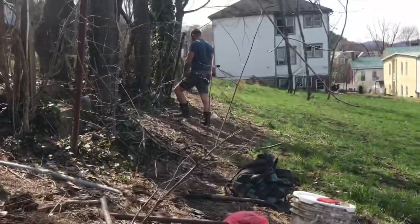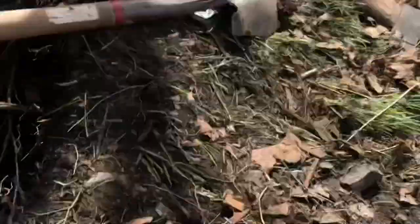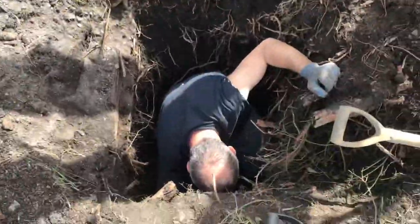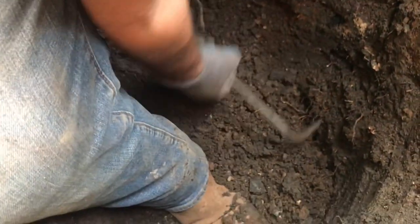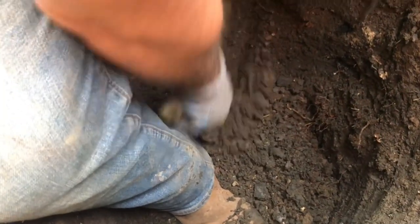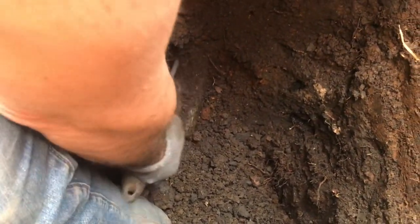And Corey just found another hole. Sweet. So we got a third one to open up. All right, see that? Steve's got another bottle in the hole, guys. I'm gonna go in here and try to record the best that I can. See right there? Yeah, I'm right on it.